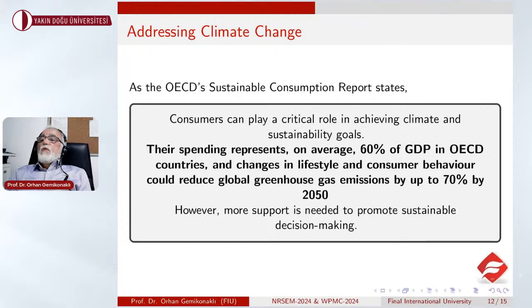OECD's Sustainable Consumption Report states consumers can play a critical role in achieving climate and sustainability goals. And they go further and give some percentages. Their spending represents on average 60% of GDP in OECD countries, and changes in lifestyle and consumer behavior could reduce global greenhouse gas emissions by up to 70% by 2050, which is quite important, significant, and we don't really take into account. However, more support, they say, is needed to promote sustainable decision making. That's something else that seriously lacks in our environment.